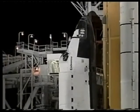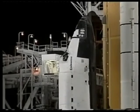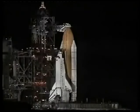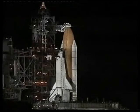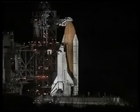CDR, OTC. Last shuttle crew may have had the mojo, but you guys are packing the power to light Space Station Alpha into the new millennium. Well, thanks. We'll do our best and hope to see you back here in about 2 weeks.